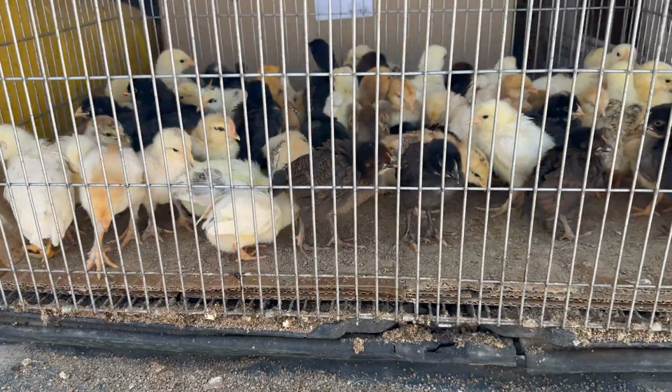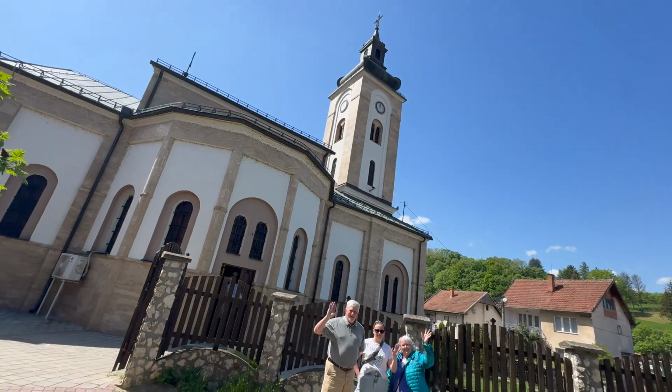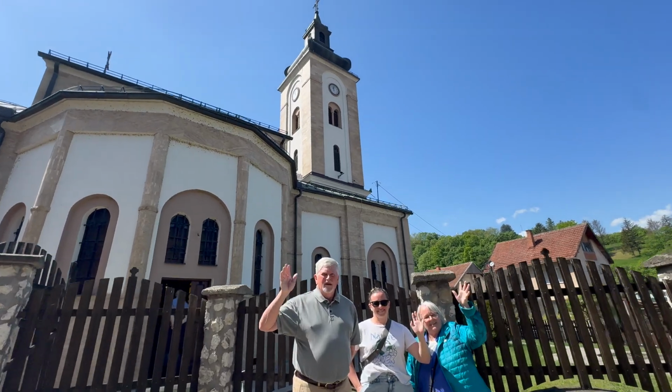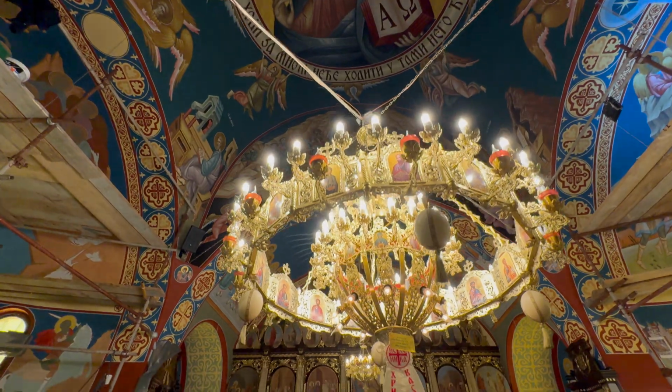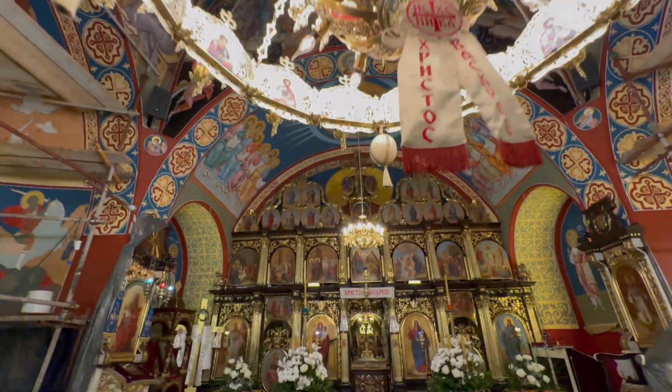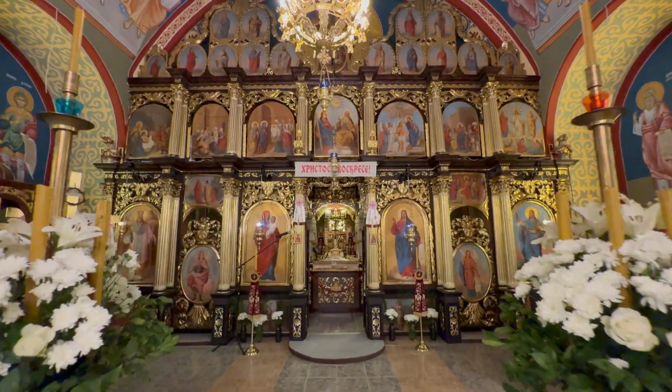You could see locals purchasing fresh flowers. It was spring, so lots of people were selling plants and herbs for people to put in their gardens. They have a cute little church in town with really great ceiling. Look at that fresco, as well as a chandelier and lots of glittering gold. So make sure to pop in and check out the church.